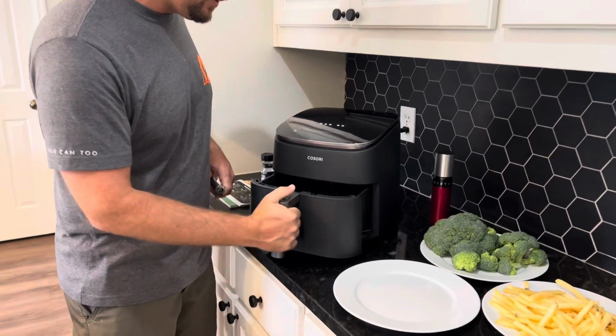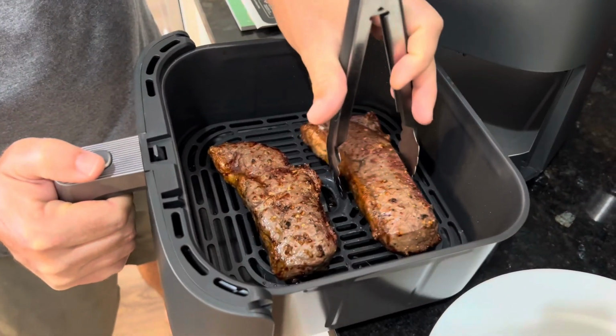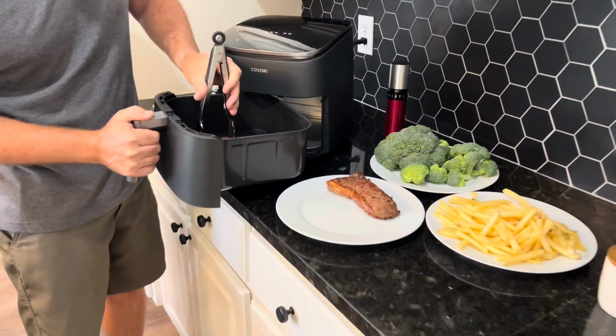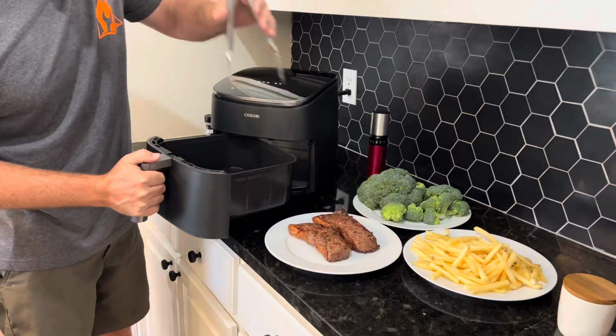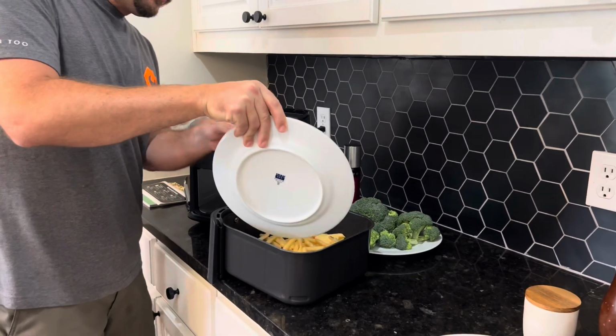Press the button. Oh, those look pretty good. You can see the fat here is nice and caramelized. So we're going to let this rest for a few minutes before we cut into it and show you how it turned out. But let's put that there. So we're going to dump in all these fries.